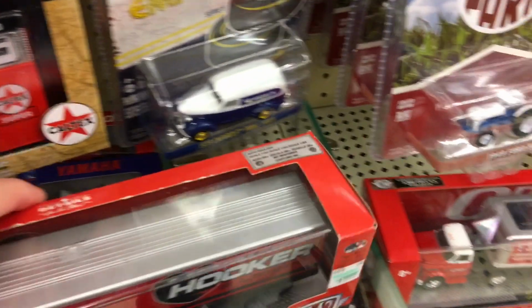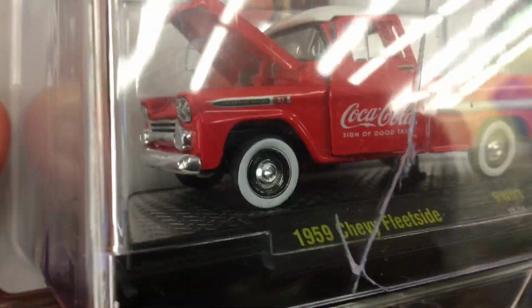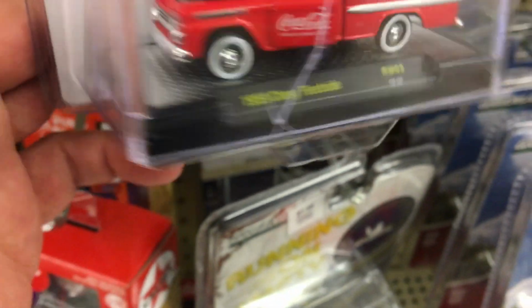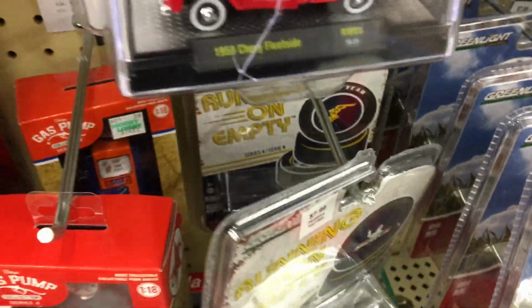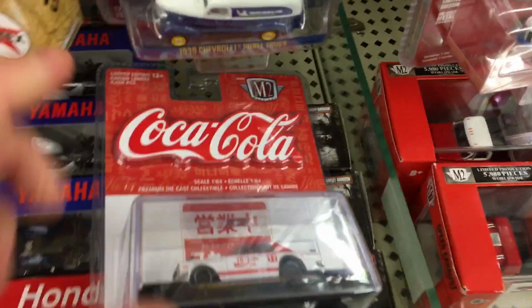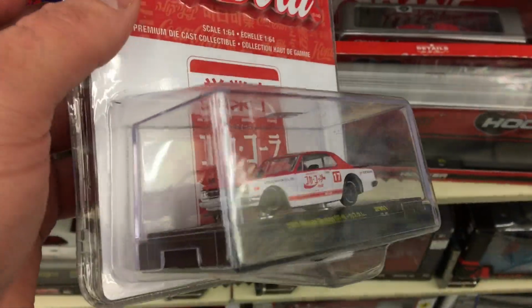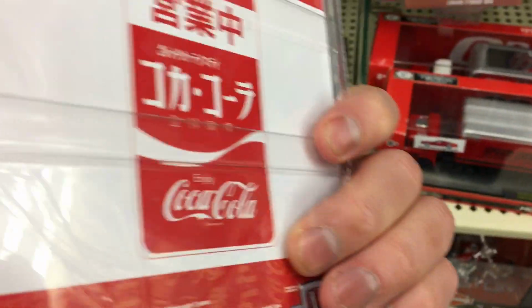Even though the plastic's cracked, I might get this one maybe. I wish that didn't have a crack in the plastic though. Yeah, it is. That's one thing I like about these. I mean, the Hot Wheels are great, but the M2 machines come with almost like a holder. It's a lot tougher plastic. So when you're storing them, you don't have to worry about them bending as much as the Hot Wheels. That's my opinion anyway.